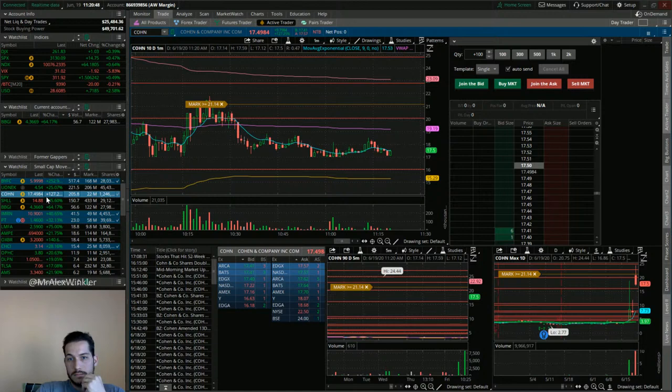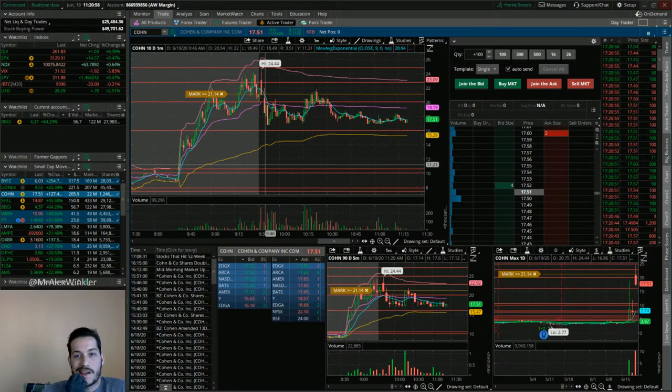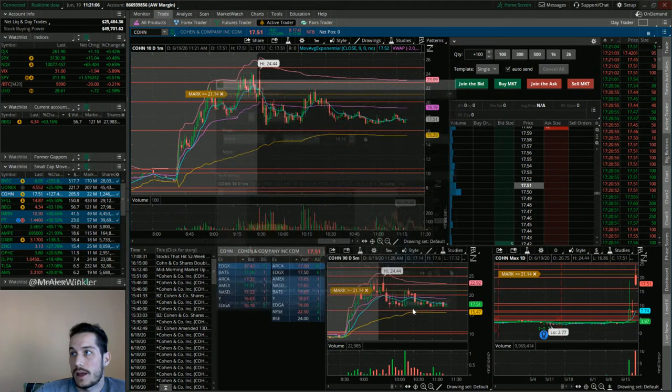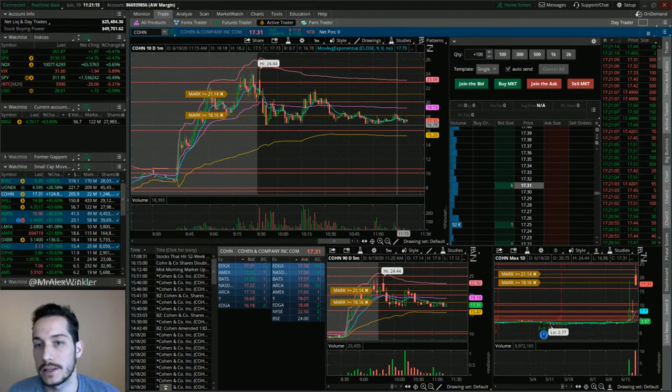Wow, that COHN reversal was just absolutely non-existent. I think COHN could at one point maybe be interesting again, but at the moment I just don't see a reason to trade it. If we break 16.78, we might pull back below 16 very, very quickly. So I see a lot of risk in this one, at least in the short term. I'd rather just hold off on it.